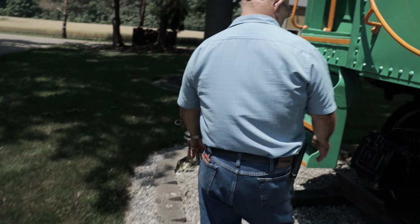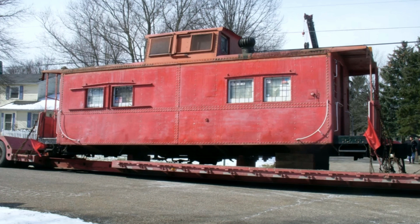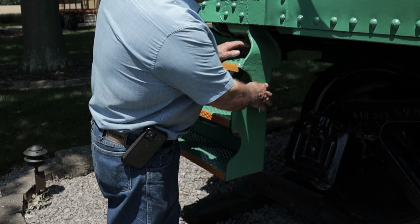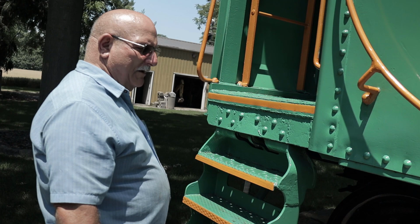These steps, you can see where we had to, what I talked about previously. They had cut them off when they had moved it with a low boy at one time. When I got it here, I had these bottoms refabricated, and then I welded them back on again when we got it up here in position, so that it had everything looking as much original as possible.